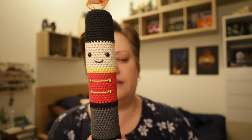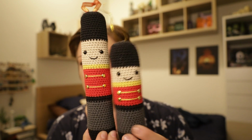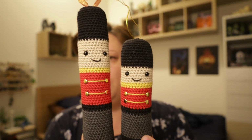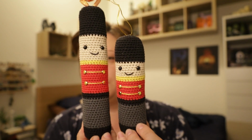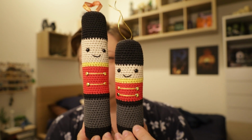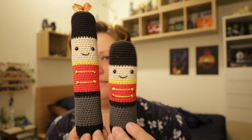I don't like it at all, but these ones were small, so I knew I could whip them up quickly. So the smaller version, bigger version. I will link to this pattern as well, because it actually comes with a nutcracker, a soldier, and the mouse king. So three of these types of shape ornaments in the pattern.